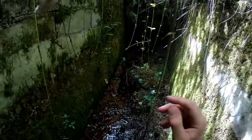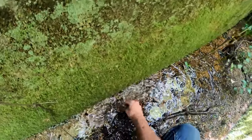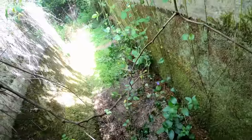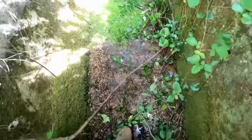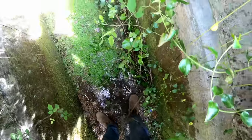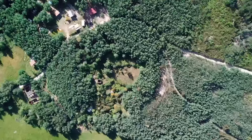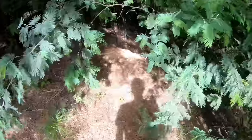Wet socks. So I think this is the overflow of our well that we use, and as you can see the water is still flowing into the reservoir there. Almost empty, but still wet in here. So I don't know what this is. Okay, first up, the well overflow and water reservoir.